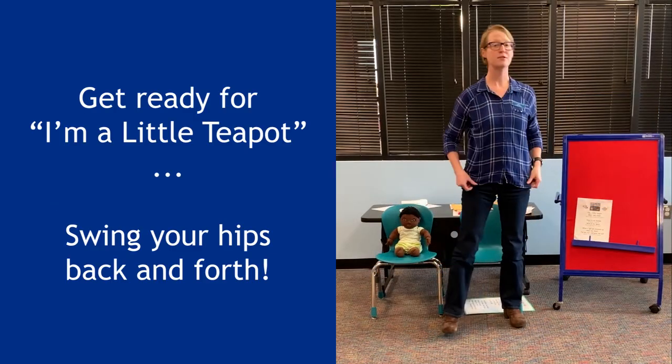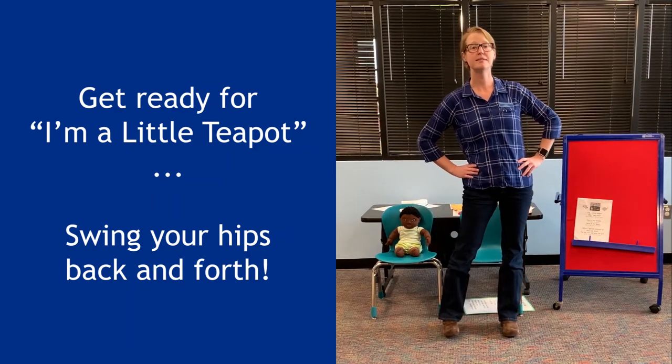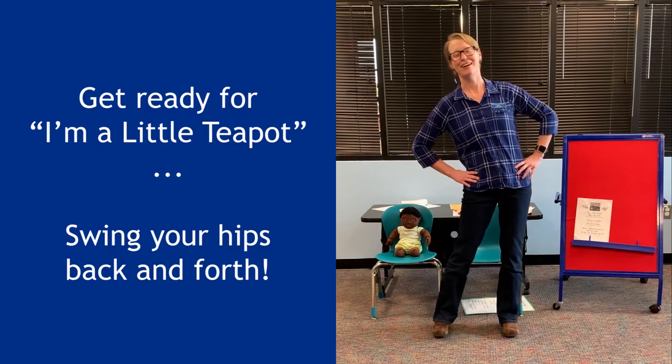All right, let's do, I'm a little teapot. So stand up, put your hands on your hips. And I like to do a little swaying because I just always like to do that. And we're gonna do I'm a little teapot.